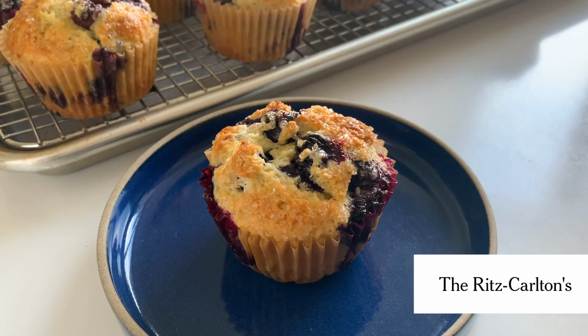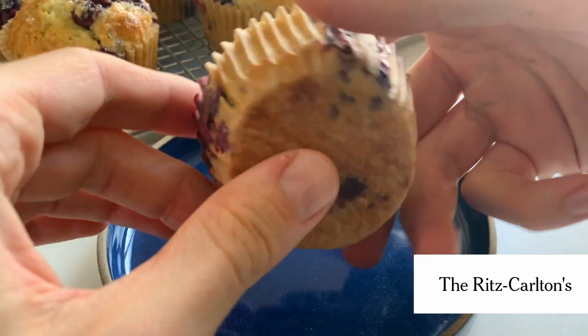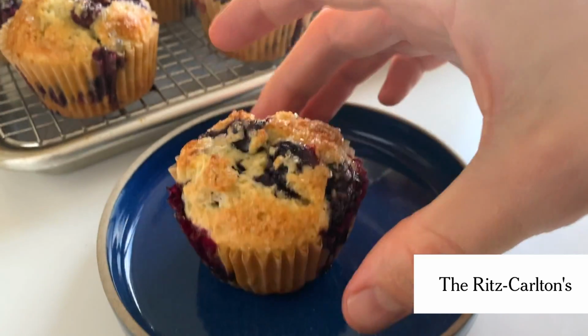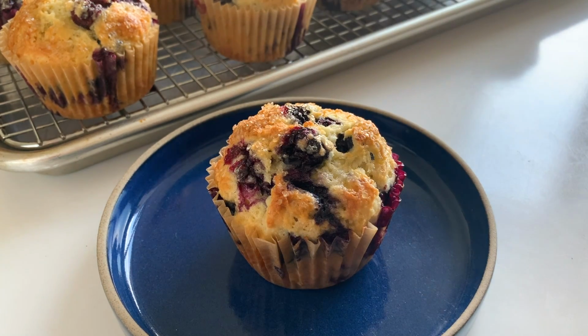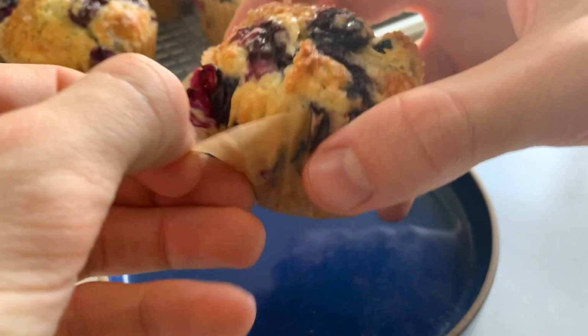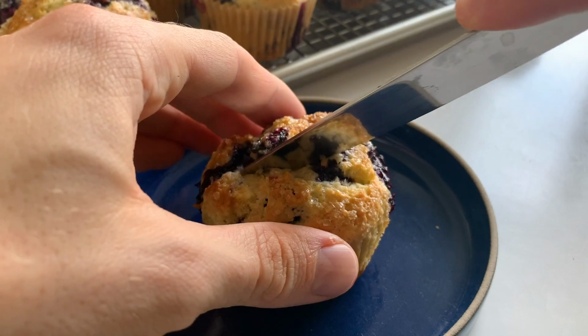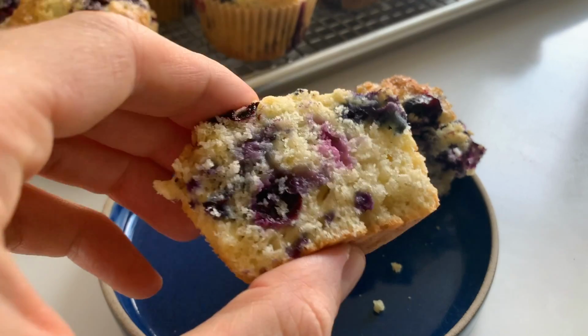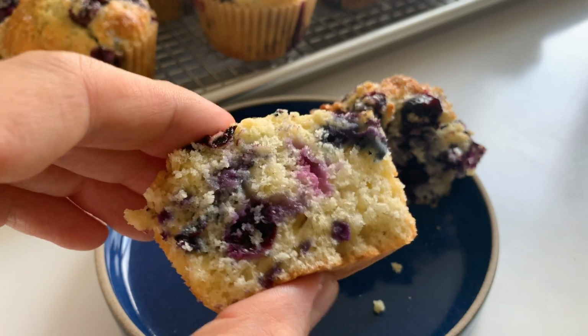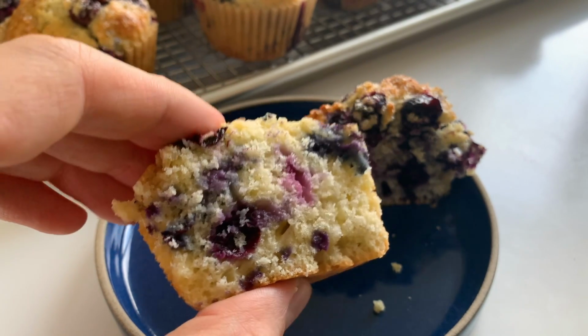The Ritz-Carlton. It's pretty dense, honestly. It is beautiful. Like the way that the berries definitely stayed suspended in this muffin. But let's cut into it. Oh, beautiful. You can see it's very firm, but I think in a good way. Like a muffin can be this.